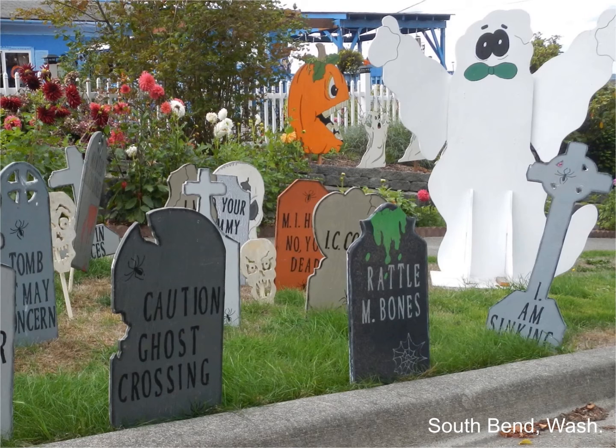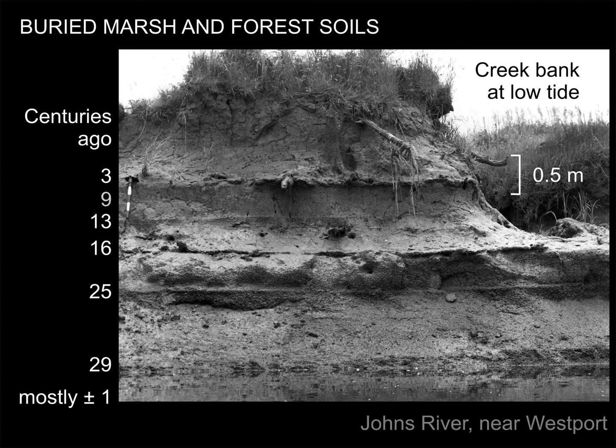The lines in this creek bank at low tide, just near Westport, are keyed at left to the approximate time when the land dropped, and each of those lines going across the bank is just differential erosion. The soil's more resistant to erosion, and there are buried forests and marsh soils, each representing abrupt lowering of land, and then the mud comes in on top and buries it, and you get this geological record. So here you have 3,000 years of earthquake history written at low tide in this bank.